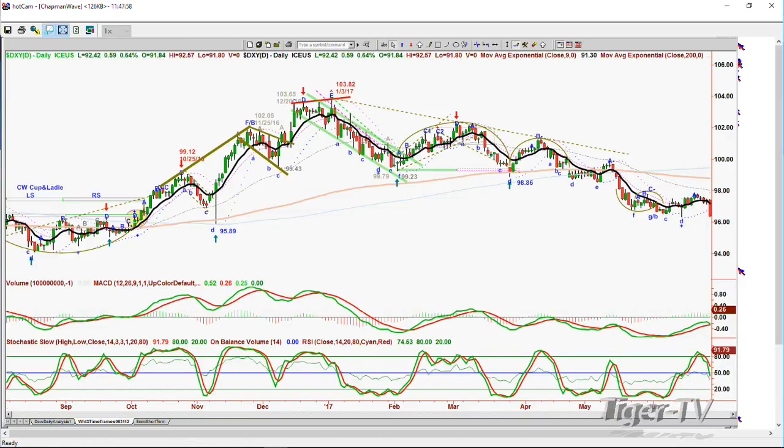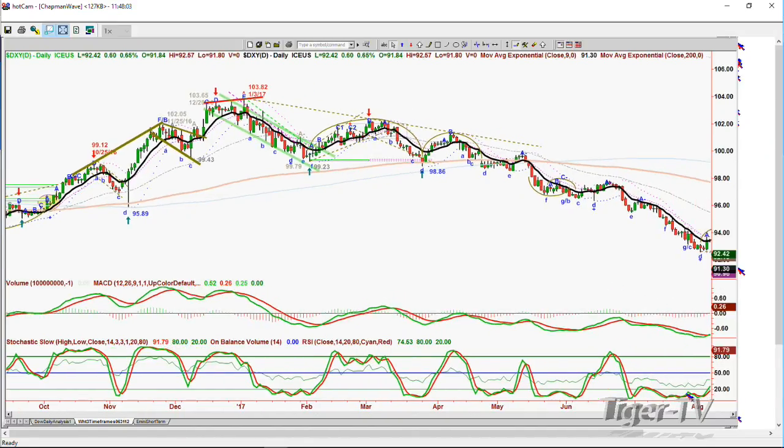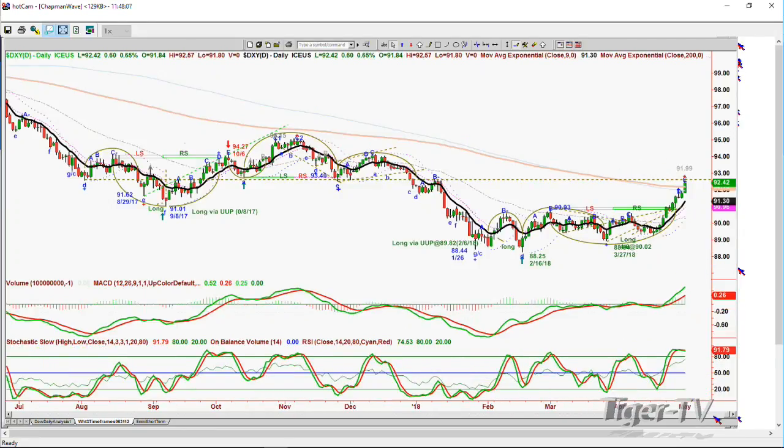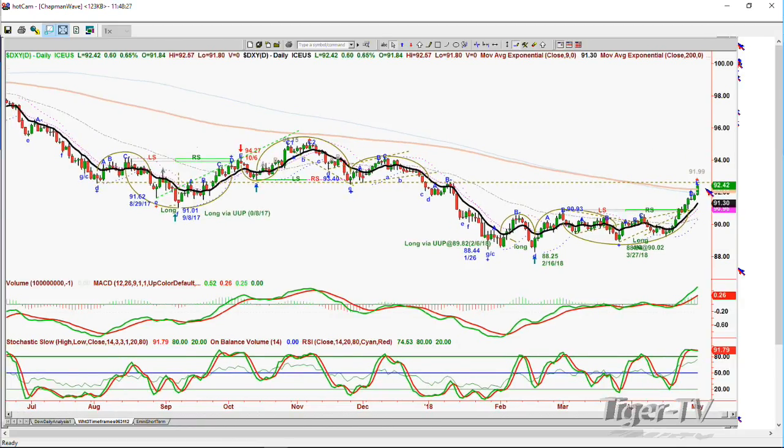You haven't heard me talk about the 200-period moving average in the daily chart of the dollar. Why would I? Until just recently. What I'd say is if the dollar ever gets to 90, 91.50, and has a chance of breaking a little bit higher, the magnet of the 200-period moving average of 92, I think it was 92.20-something. Yeah, 92.22 would become in force.